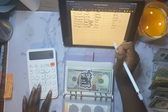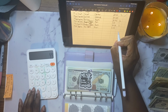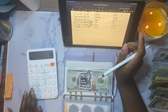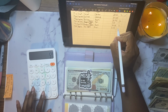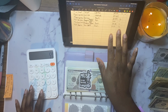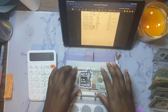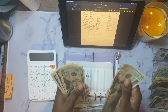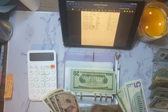And then after that, we got Taco Bell for dinner. On that night, we got Taco Bell for dinner. And that was $13. And that's going to be a 76 cents upcharge. Okay. So that means we got $57 coming out of our fun envelope. 57, so 20, 40, 5, 50.